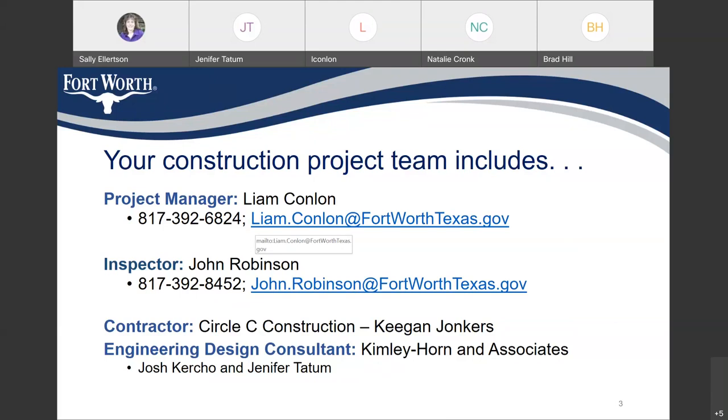The contractor is Circuit City Construction, and Keegan Yonkers will be the superintendent. The engineering design consulting team is Kimberly Horn and Associates. Josh Kershaw isn't here tonight, but Jenny Taylor, I think, is Natalie Cronk.